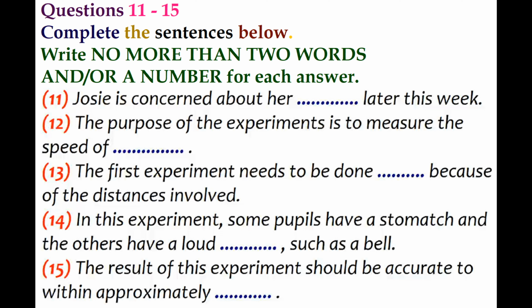Now, listen carefully and answer questions 11 to 15.